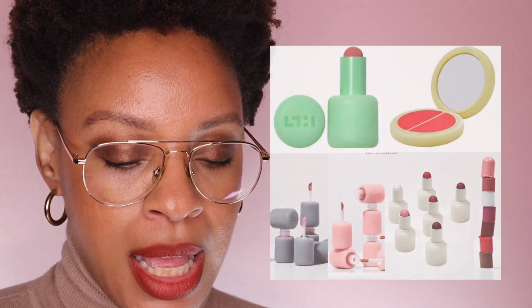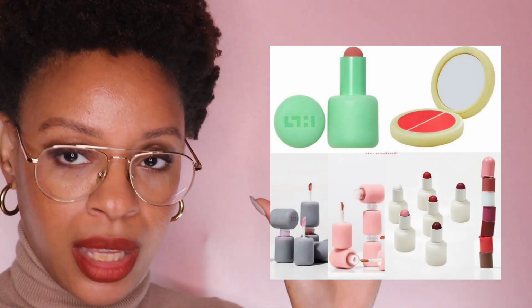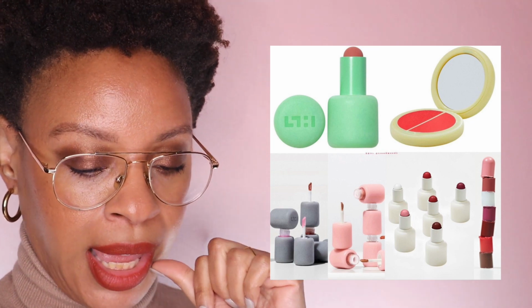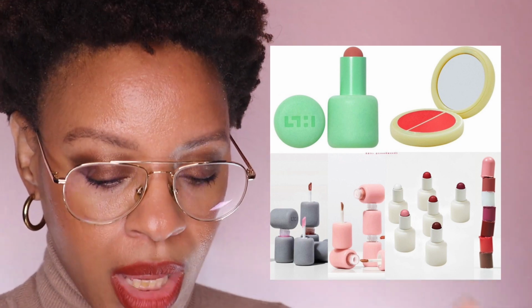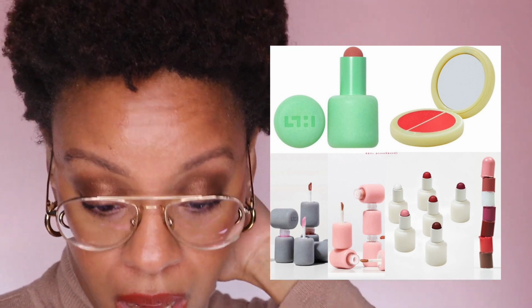So yeah, there is a new brand that launched at Sephora, and I think they launched a couple of days before the Sephora holiday sale began. So it is called Simi Haze. These are the promo pics of the products, and I've got feelings. I've got opinions. Let me give them now. So let's first of all talk about what you get.